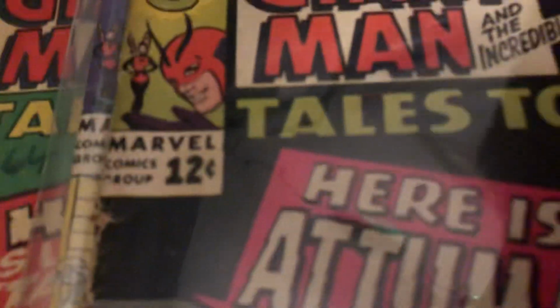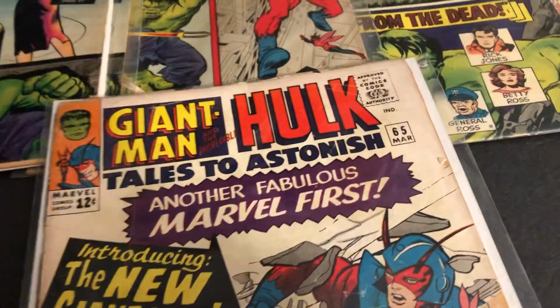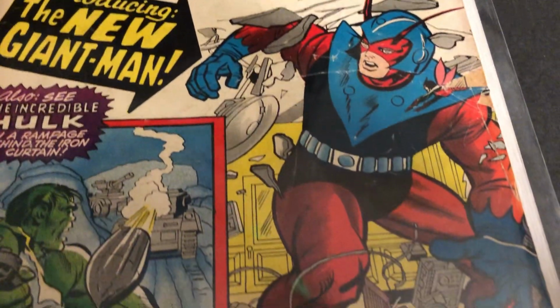There's the cover corner there. They changed it right away here because of the new Giant Man. So he's got his helmet on. This is a nice cover here. Giant Man looks pretty good.